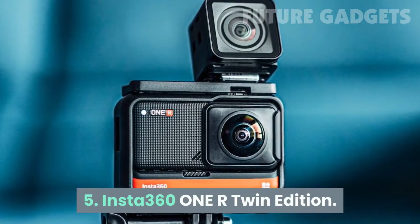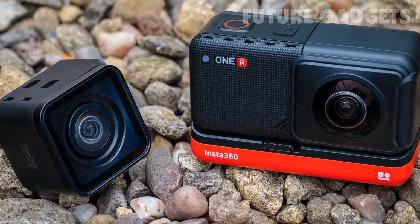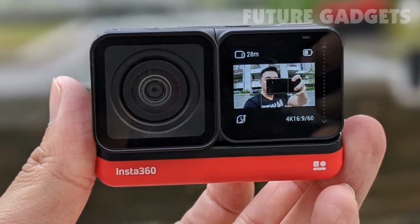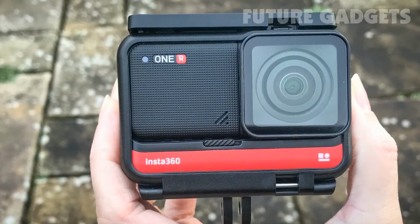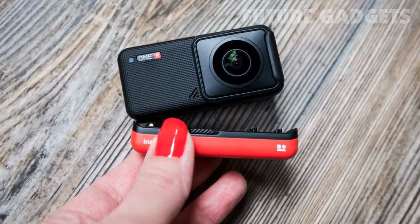5. Insta360 Twin Edition. The Insta360 is a unique camera in that the lenses are interchangeable, while still recording in up to 4K resolution. With the IPX8 waterproof rating, this makes it so your 360-degree camera can be submerged in up to 5 meters for 30 minutes. Or, you can grab a dive case if you plan on going deeper into the water.